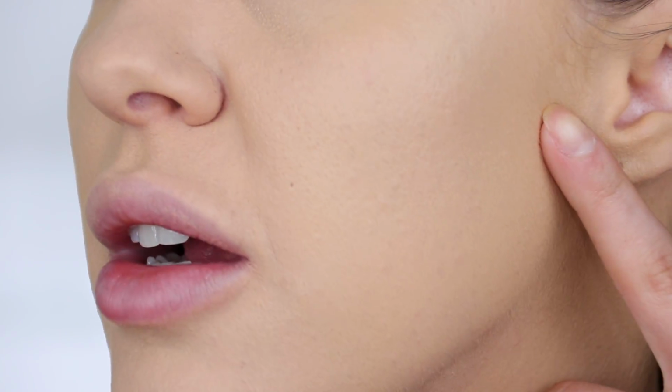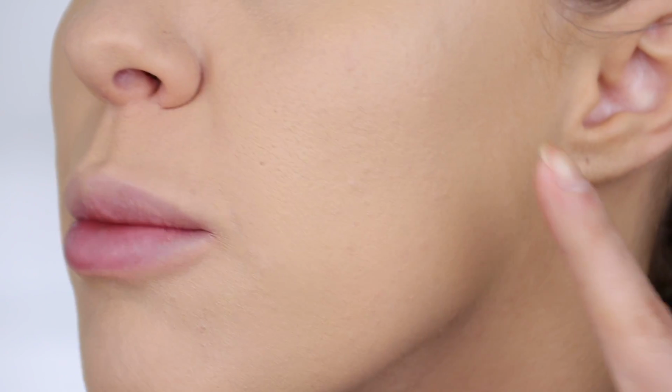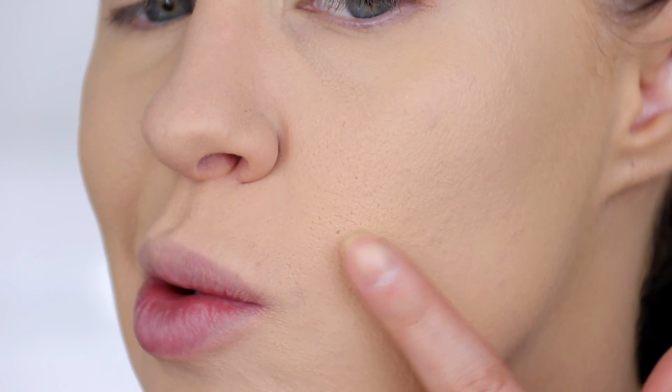All right, so I have fully built up that coverage now. Let's zoom in and have a little chat about what's happening. I'm unfortunately still getting patches of dryness. It's probably very difficult to see on camera, but this whole area here, it looks like I need to exfoliate. And I have exfoliated, girl. My skin doesn't normally look like that. There's a patch of dryness here. It just looks textured, like I've got dry skin. It looks quite drying over the top of my lip.